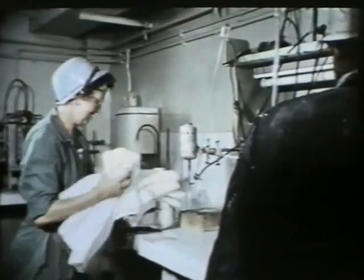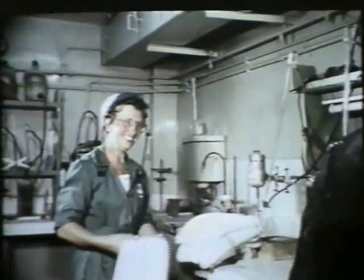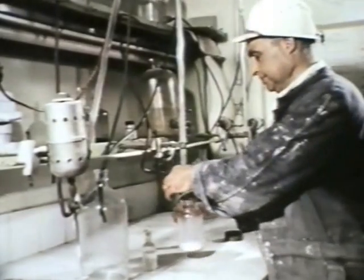In the lab, Mrs. Alice Weaver changes towels. Alice is the first woman to represent Winnington Works at Central Council. Bill Hacksteeg brings in a sample from the dissolvers. Watch the colour change from pink to white.